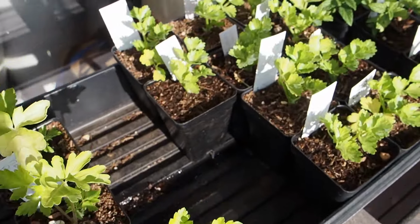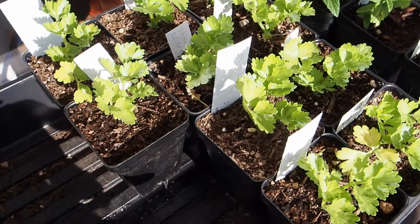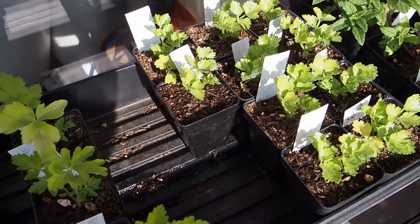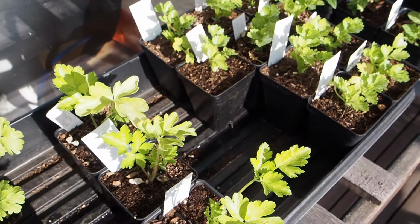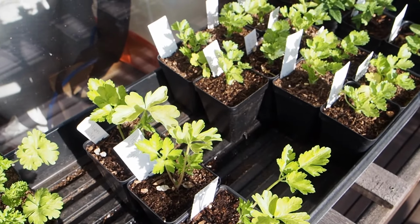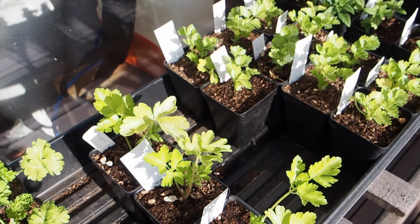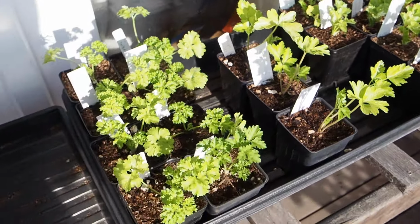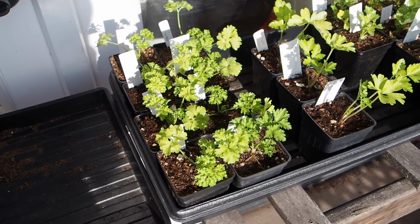I've also got quite a few of the celeries left. I didn't have too many of those sell. And my basil is all sold out. I had 3 different varieties. I had the sweet basil, purple basil, and Thai basil, and the sweet basil sold out way faster than all the others, so I definitely need to start more of those next season.